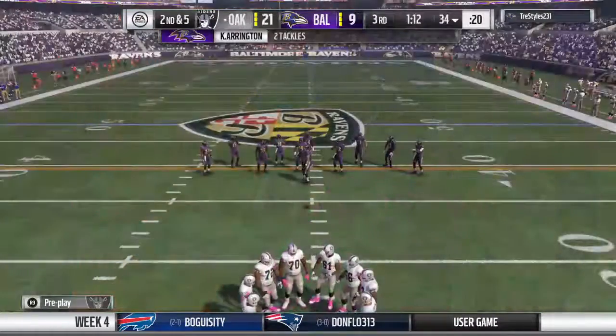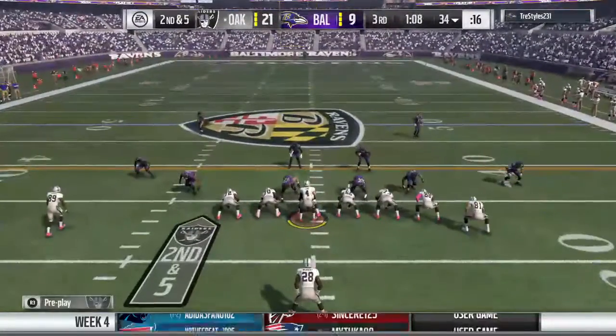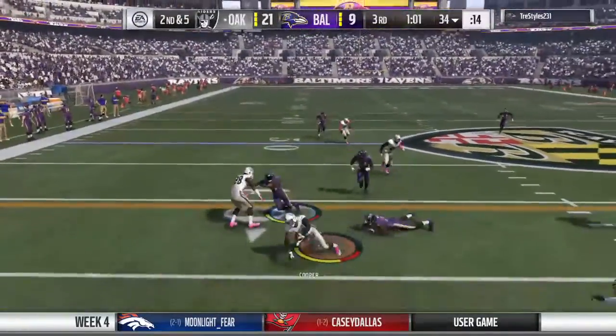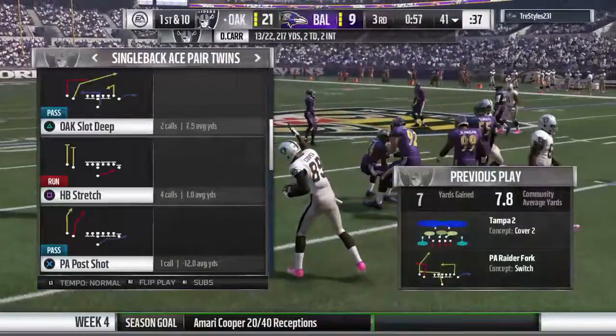Everyone's got to be able to catch the football. Doesn't matter what position you play, but if you're on offense, be aware a ball may come your way. They go play action for Murray. Now Carr to the left side and complete for Amari Cooper. 7 yards there, good enough to move the sticks.